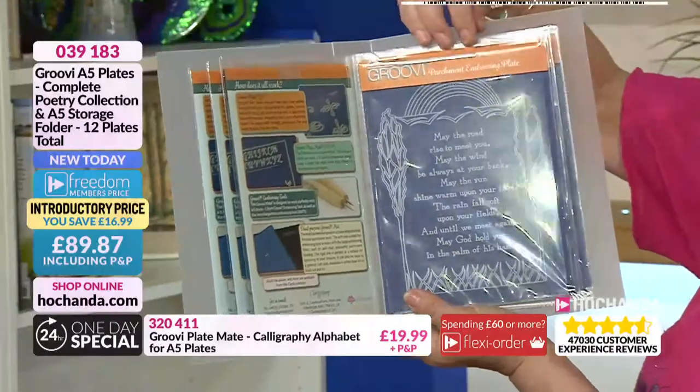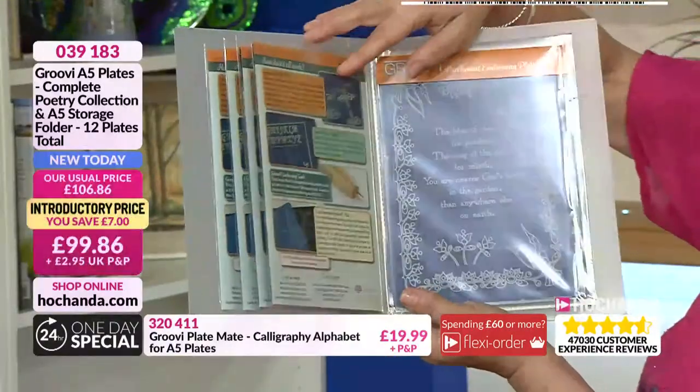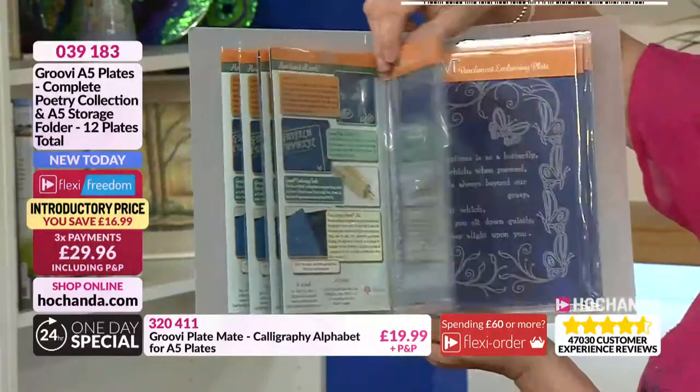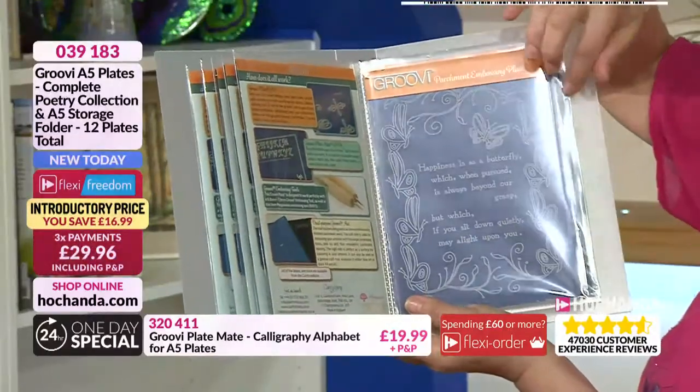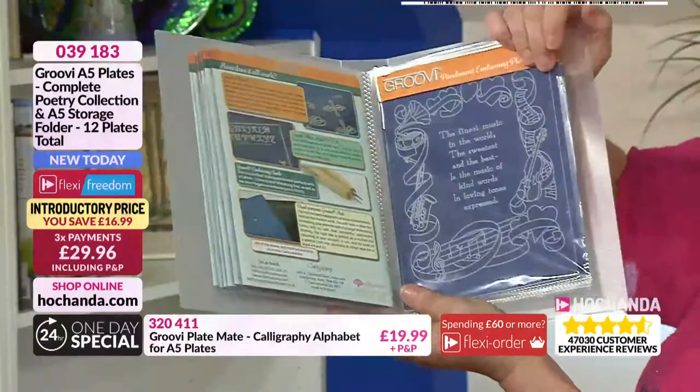Of course, you can pop some parchment behind it. If you've got projects that you've partly worked on, then you can keep them in here. It keeps them nice and flat, neat and tidy, and away from the dust and the oil on your fingers and things like that. So that's a lovely way for you to store them.